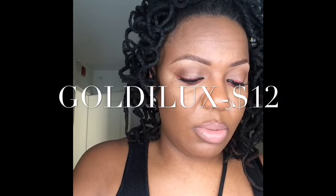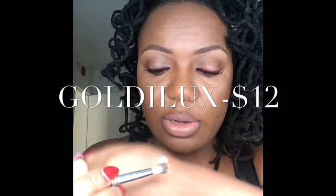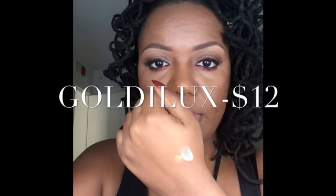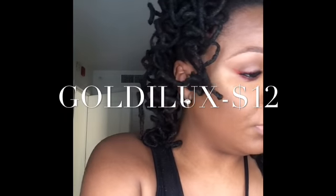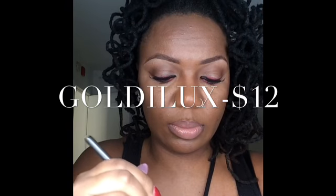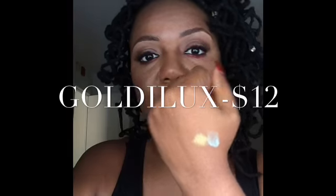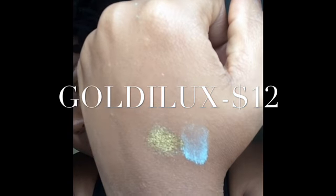Alright, so we will swatch Goldilocks here right under Lumi. I guess I can get a little bit more on there for you. So that is what it looks like.